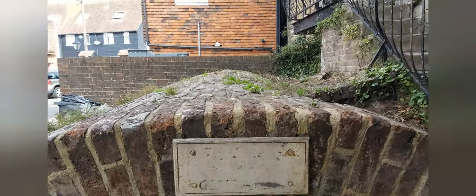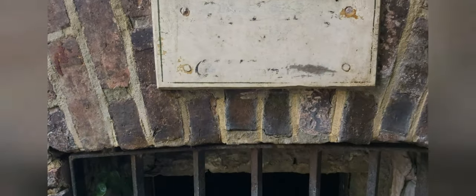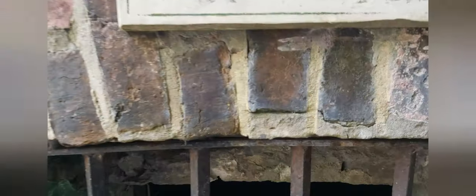Interesting structure. I'm not sure what it is because the sign's completely worn away. Looks like it's full of water. Oh, it is. It doesn't echo.